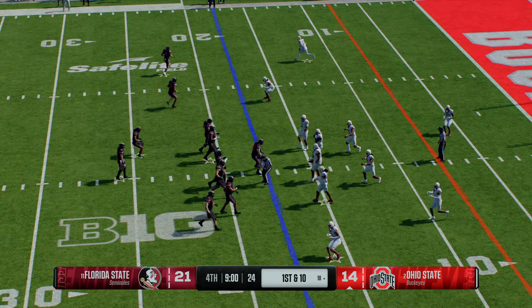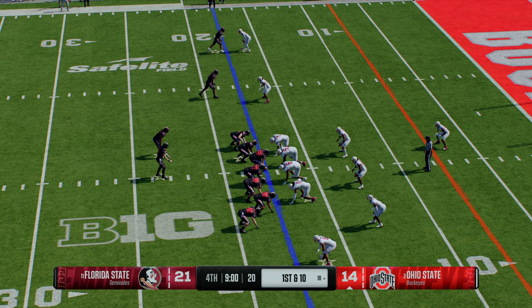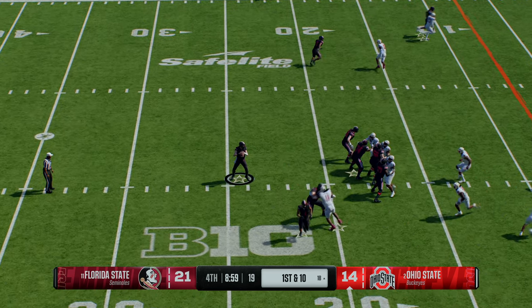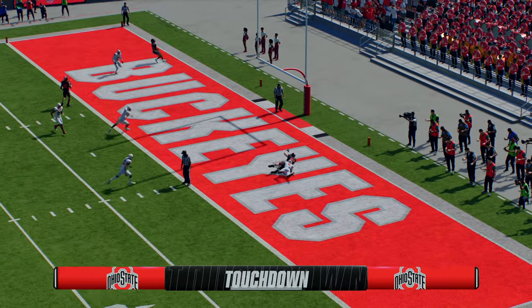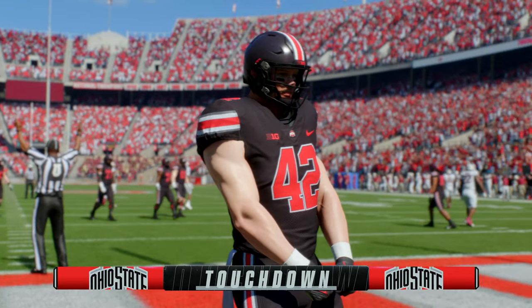When you're dealing with a deficit like this, it's all about somebody stepping up to make a play, and you might as well start here in the fourth quarter. Looking to the end zone. And he's got it! Touchdown, Buckeye!